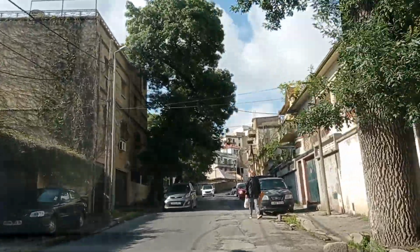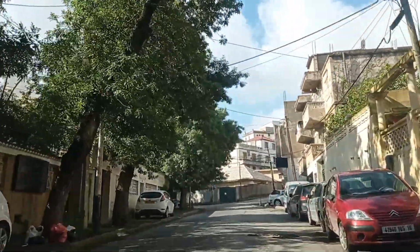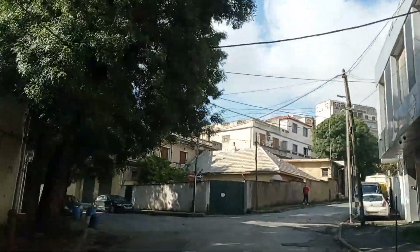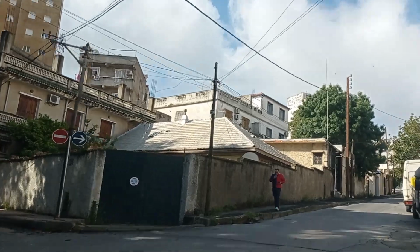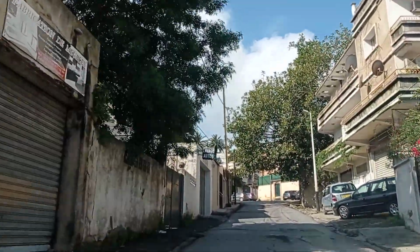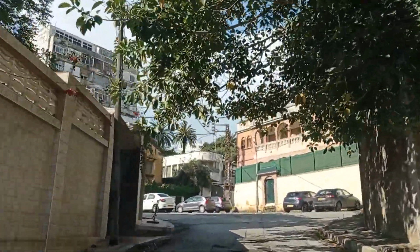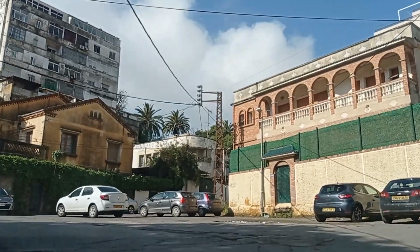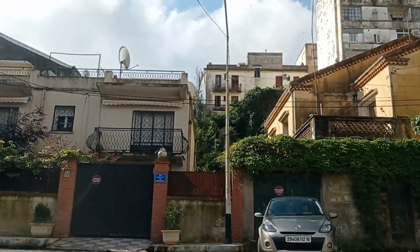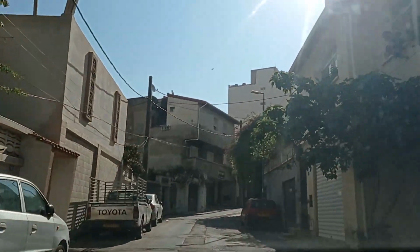So Basilica is behind us. It's the highest part of Algiers, and Biar is in front of us. In fact, we are already in Biar, and now we are going to drive onto the main street of Biar, Malika Gate Street. This street is known as Amr Amiro.